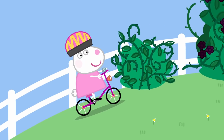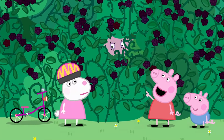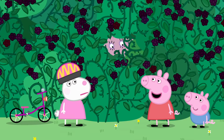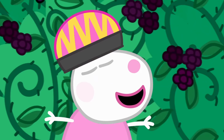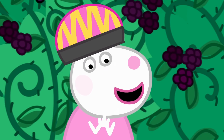It is Suzy Sheep. Hello, Peppa. Hello, Suzy. My mummy is in a blackberry bush, and she'll be there for 100 years. Like Sleeping Beauty. And she'll be rescued by a handsome prince who will give her a kiss.